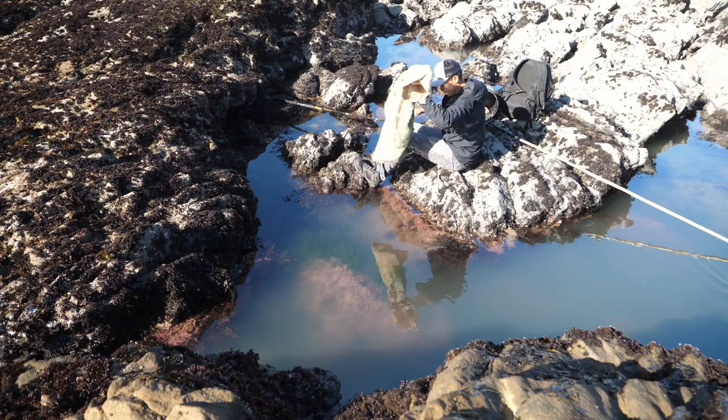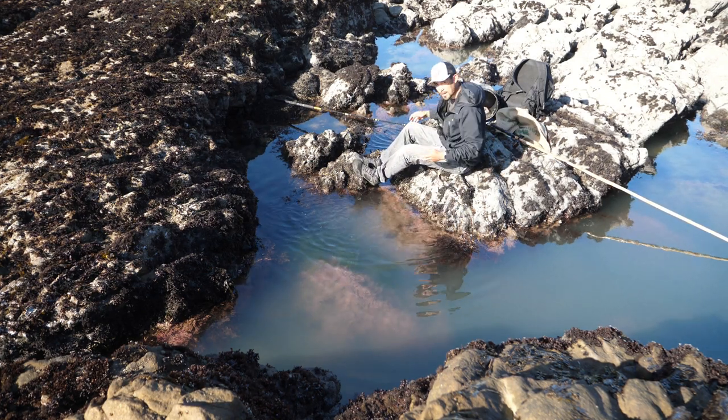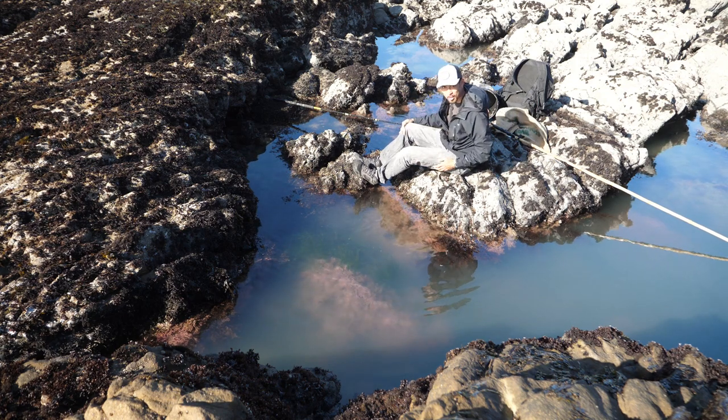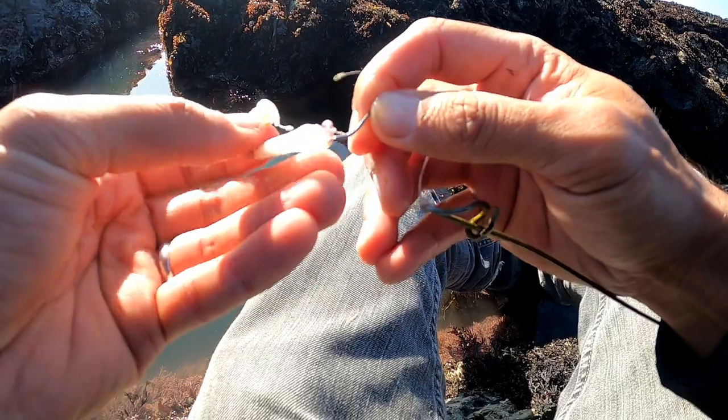Yeah, baby. Now I could soak the sack in the water, just keep him nice and fresh. That was quick and easy, dude. I didn't even have to use the other rod. All right, well, now we got one. I can't use that one anyway. So that's how I baited it.